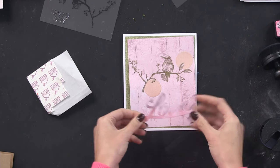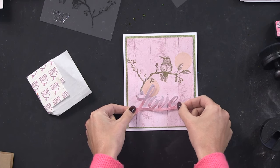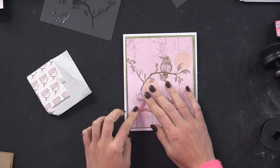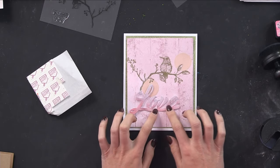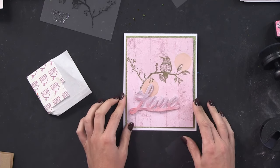Like so. And again, I'm going to catch that L through that heat embossing technique we've just done. Push that under. I need a pad there. There we go.